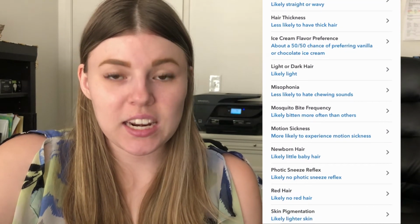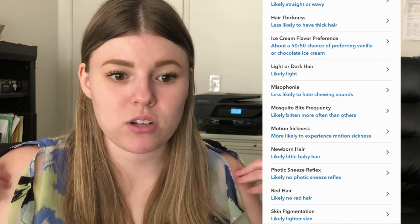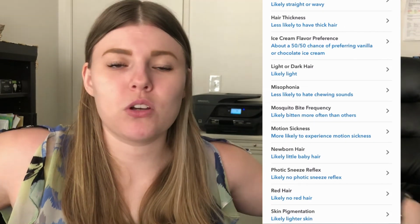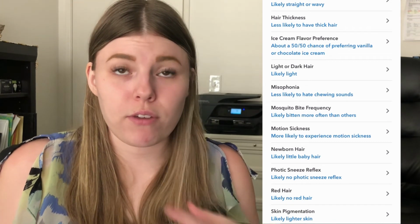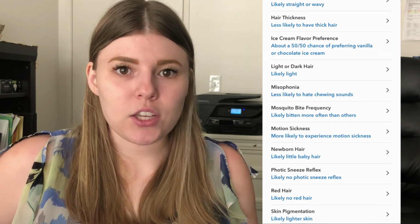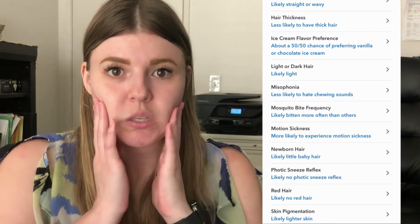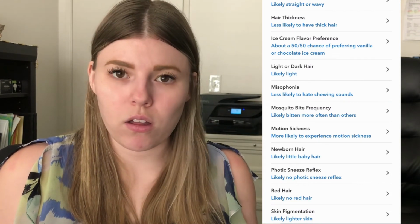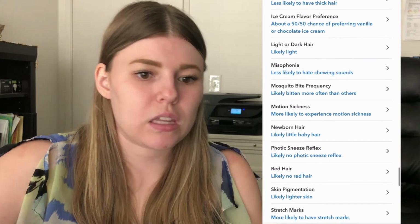Likely lighter skin. I do have really fair skin. I definitely tan the best and the most on my shoulders, and then I try not to expose my skin too much just because of the sun affecting my lupus. But when I was in the sun more often before I was diagnosed with lupus, my face was always very pale and my legs were on the paler side, although they were a little bit darker, but my face definitely always stays light.